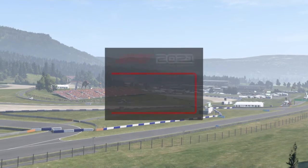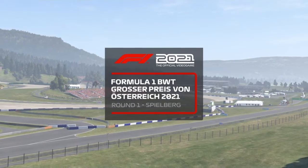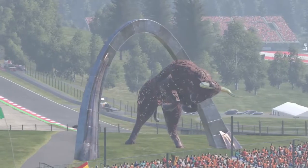What a race we have in store for us today, with a competitive field ready to do battle once again. Hold on to the edge of your seat. It's time for another Formula One Grand Prix.